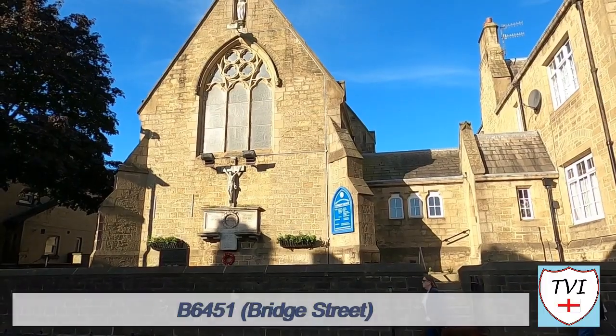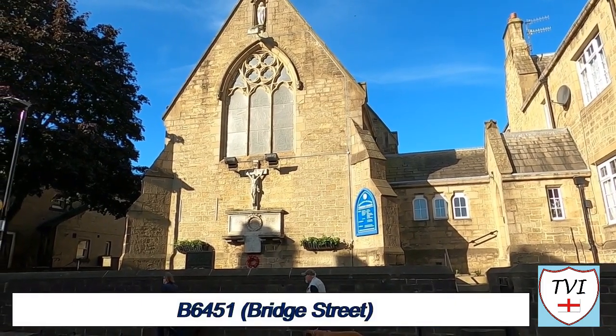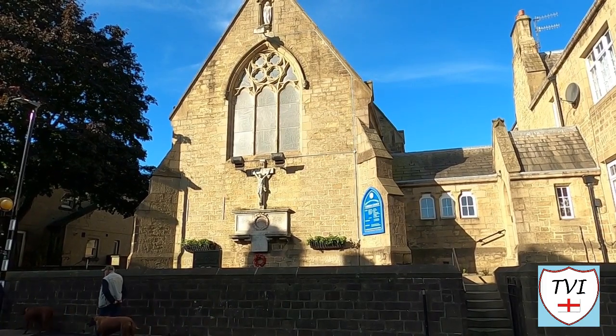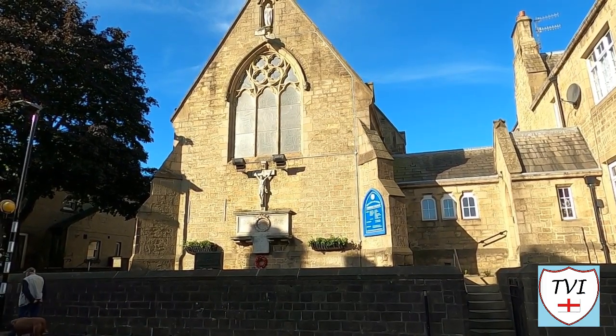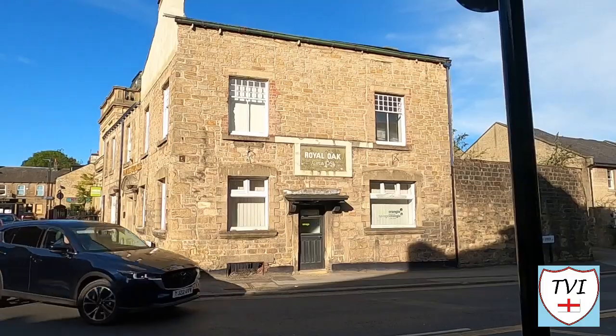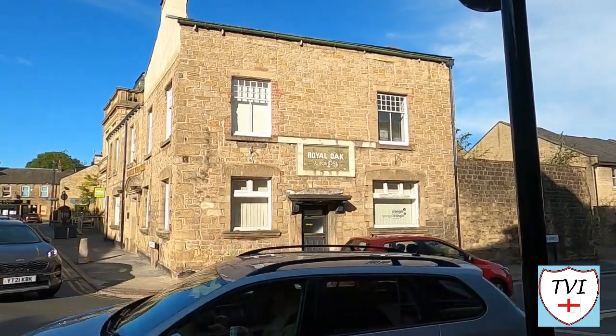Yeah. Another church next. This is Our Lady and All Saints Roman Catholic Church, which was opened in 1851. This is the last church we'll see on our walk, but there are others, like for example Beech Hill Church, which opened in 2021. We're coming now onto Clapgate, and in doing so we pass the Royal Oak.